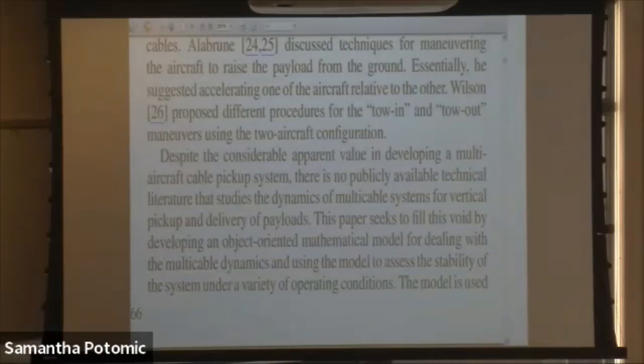And what they say is, despite the considerable apparent value in developing a multi-aircraft cable pickup system, there is no publicly available technical literature that studies the dynamics of multi-cable systems for vertical pickup and delivery of payloads. Unfortunately, these several authors were actually not aware of the 1983 paper that had been published on this same topic. They were aware of the previous patents, but they didn't know that they were reinventing the wheel that was published in 1983. I think that's kind of interesting. Things get lost in history and then rediscovered again.